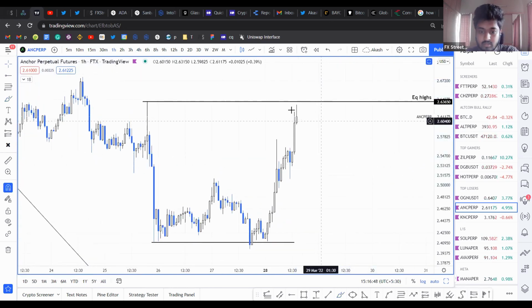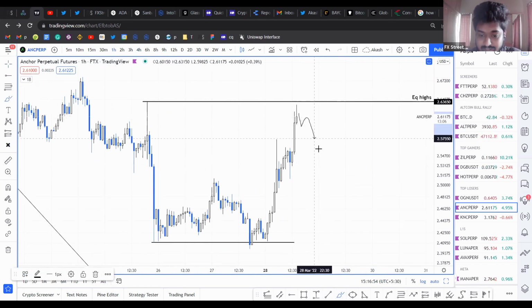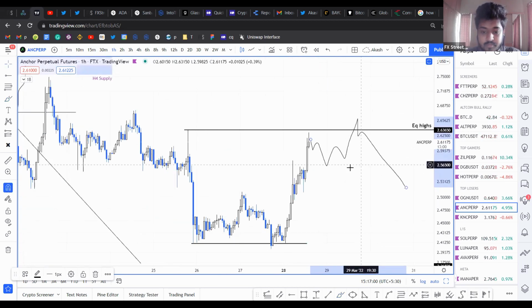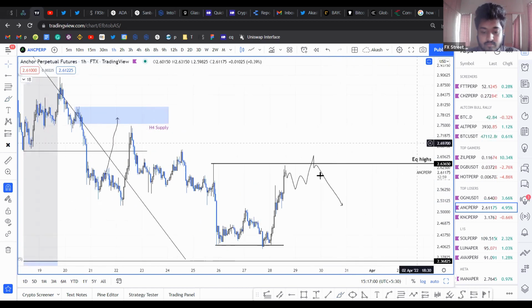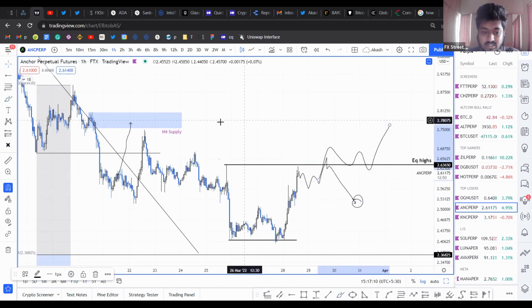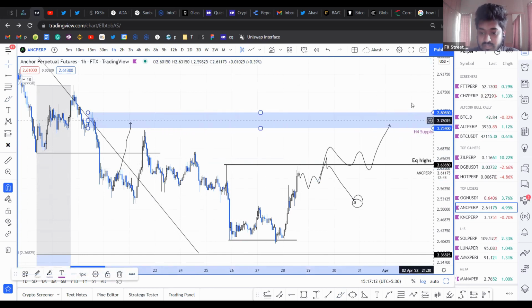So I'm going to consider this particular candle swing here as the swing high, and the next candle to be some sort of a red candle. In this case, I'm expecting a sweep of this and then move lower. This is where you should probably long, but if we get a flip of this level here, then there's a good chance we're going to retest the S4 supply here, which extends from 2.7 to 2.8.